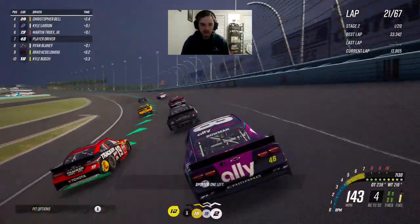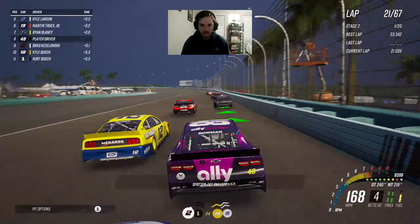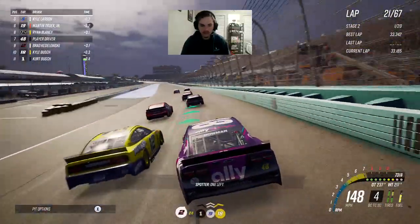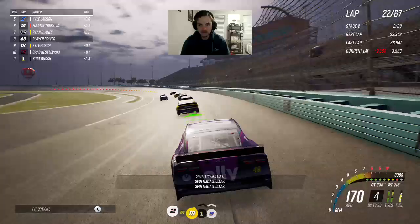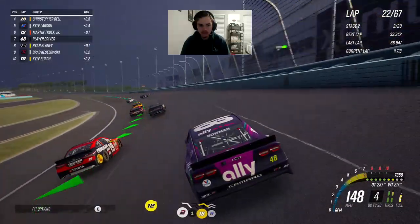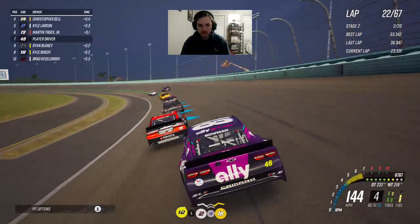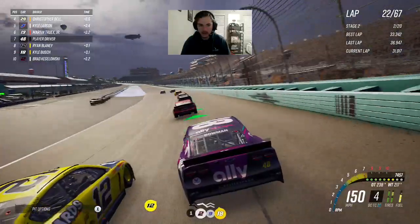One left. Clear, clear. Got one left. Got one low. Clear all around. Stay right. All clear. One left. All clear. Ryan Blaney right there. Kyle Busch behind me.